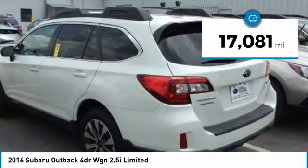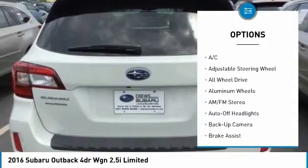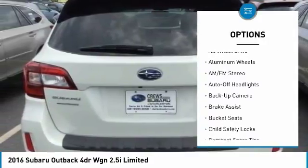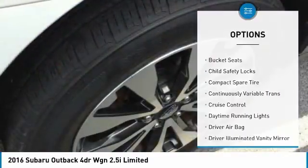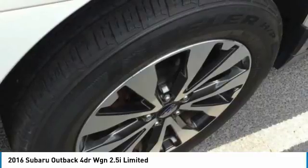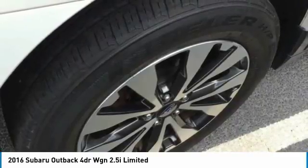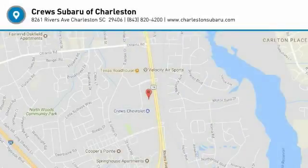Here are some of this vehicle's great options: all-wheel drive, power passenger seat, keyless entry, backup camera, power lift gate, leather-wrapped steering wheel, power steering, adjustable steering wheel, driver lumbar, driver airbag. This beauty is sure to make you the talk of the neighborhood. So call or drop in for a test drive today.